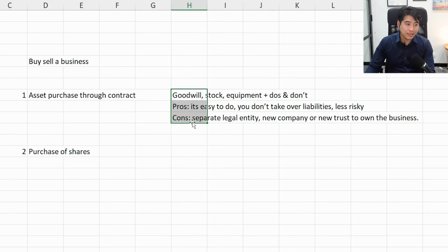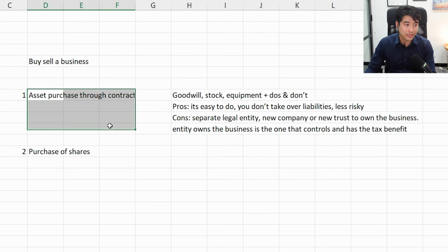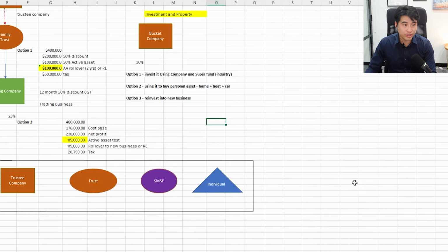The bad thing about this is that usually when you're buying a business like that, the entity that owns the business is the one that controls and has the tax benefit. So for example, if you're selling a business through an asset sale, that means that your company is the one that sells it. So I've got a good example here.